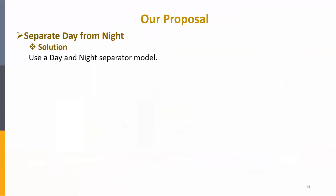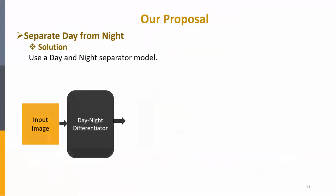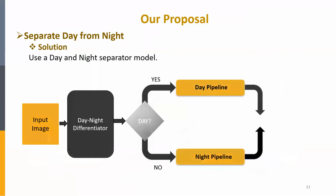To separate night images from day, we use a deep learning model. Here, the input image will be passed to the day-night differentiator model, which will decide if the image is day or night. Then the image will be passed to the corresponding pipeline where the vehicles will be detected.